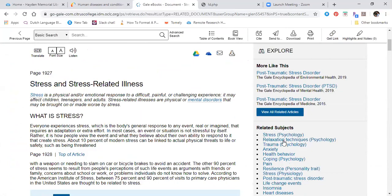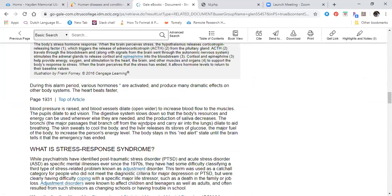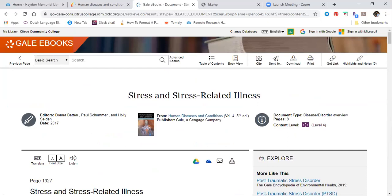It gives me related subjects on the side, more like this. That's really helpful. The article is going to be kind of long because it's a whole chapter in an ebook. If I want to go through it quickly, what I can do is hit Control and F. And then I can search for particular words. I'm in Google Chrome, so it brings me this box right here. I think in Firefox, it's down here in the corner.